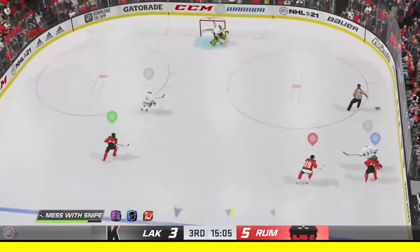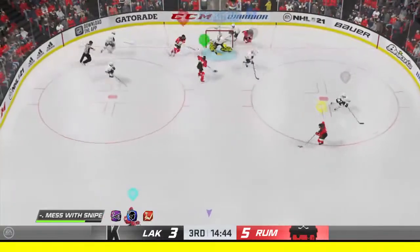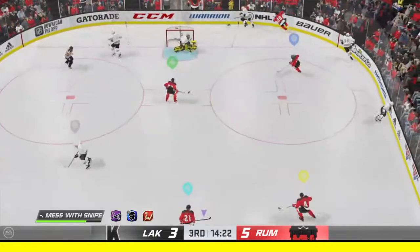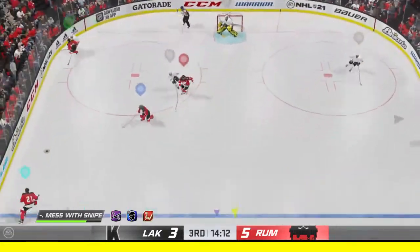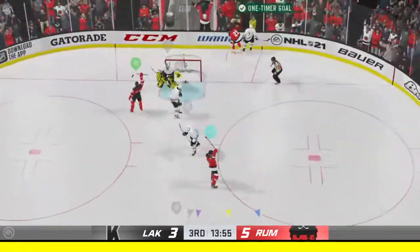Yoshi swooping in on the attack. Can't keep a hold of it as he's jostled off the puck. Made the save on the play. But he came out and challenged him. Good save. And he moves it up to Frank. Picked off. Tried to be too cute on the pass.